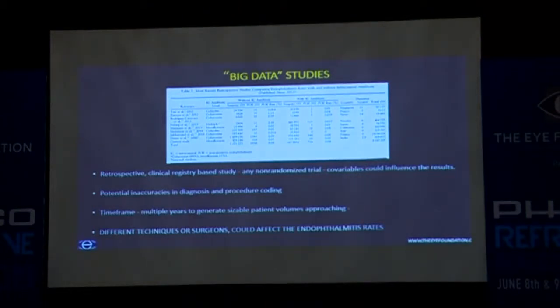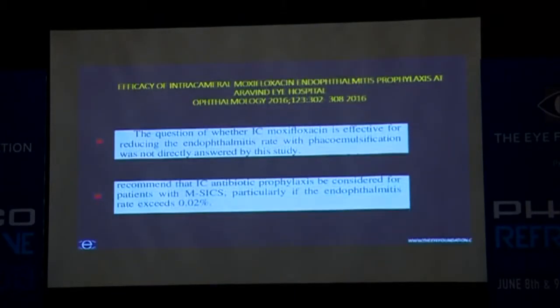Coming to the big data studies, most of them are retrospective, so they have multiple covariables which could influence the results. There are potential inaccuracies in diagnosis and procedure coding. And when we look into the time frame, it took multiple years for these studies to generate a sizable patient volume, so there could be different techniques and surgeons involved which could affect the endophthalmitis rate. Coming to the Indian study which is published, which was done on charity patients, it clearly states the question of whether intracameral moxifloxacin is effective for reducing endophthalmitis with phaco was not directly answered.